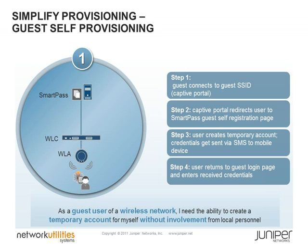So Juniper have the Smart Pass technology combined with their wireless LAN architecture, which allows guest credentials to be automatically generated based on the user's mobile phone number or email address. So if I talk through the slides here on how this happens, the user obviously connects to the guest SSID. They get redirected via a captive portal to a web page where they're required to enter their user details and their mobile telephone number or email address.